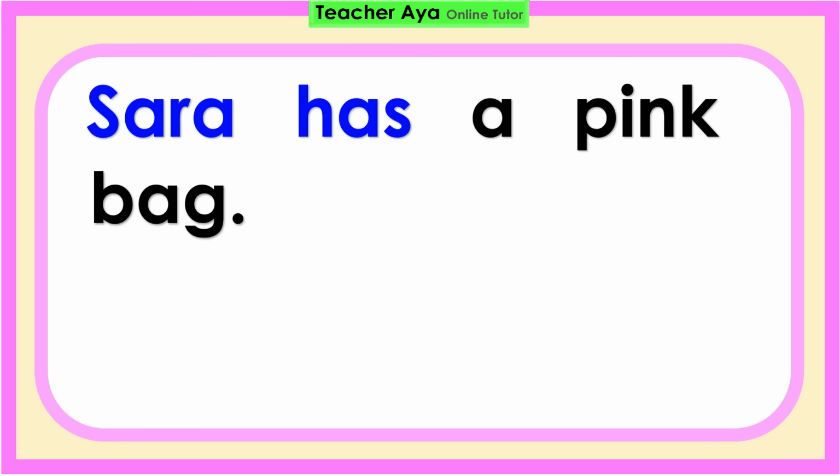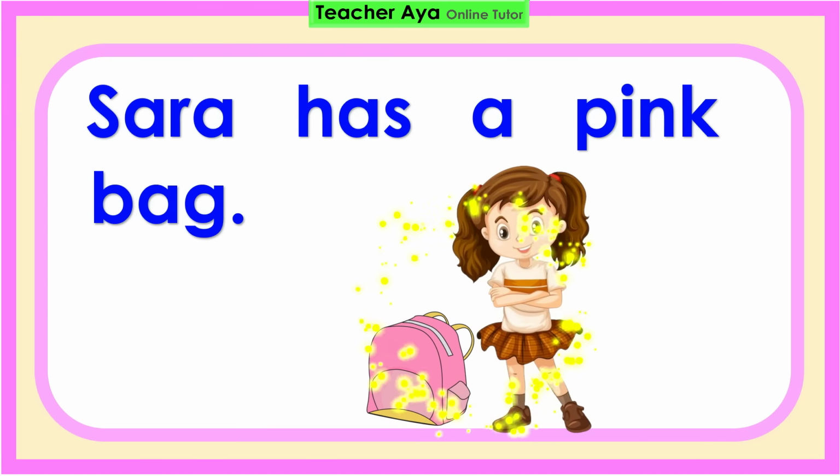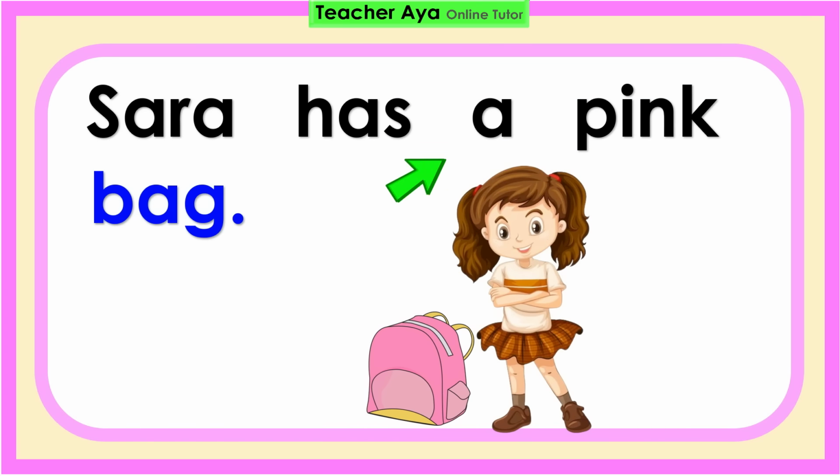Sarah has a pink bag. Again. Sarah has a pink bag. Your turn to read, children.